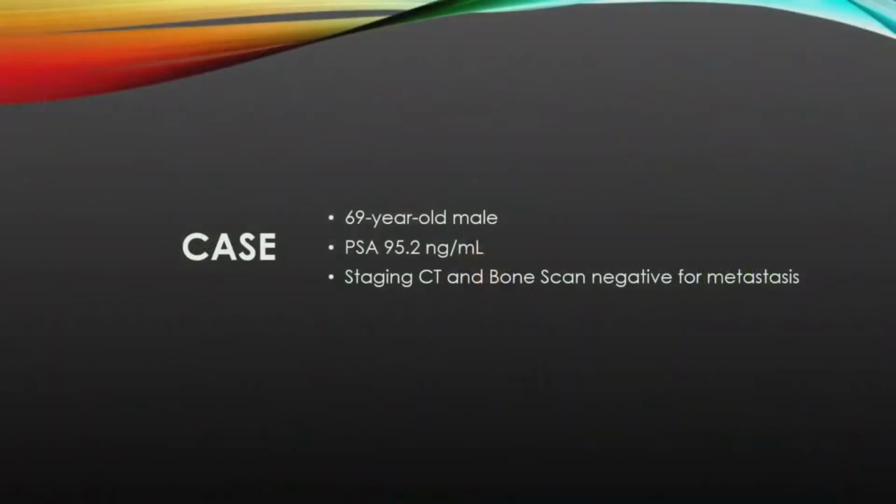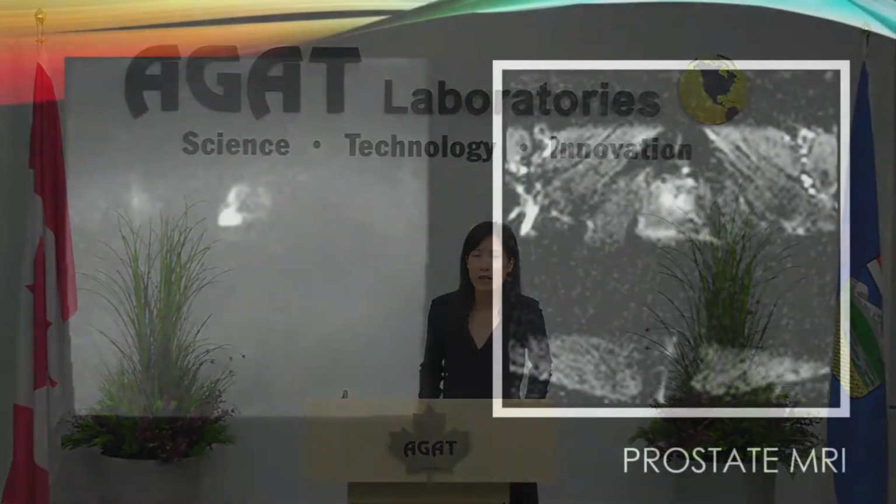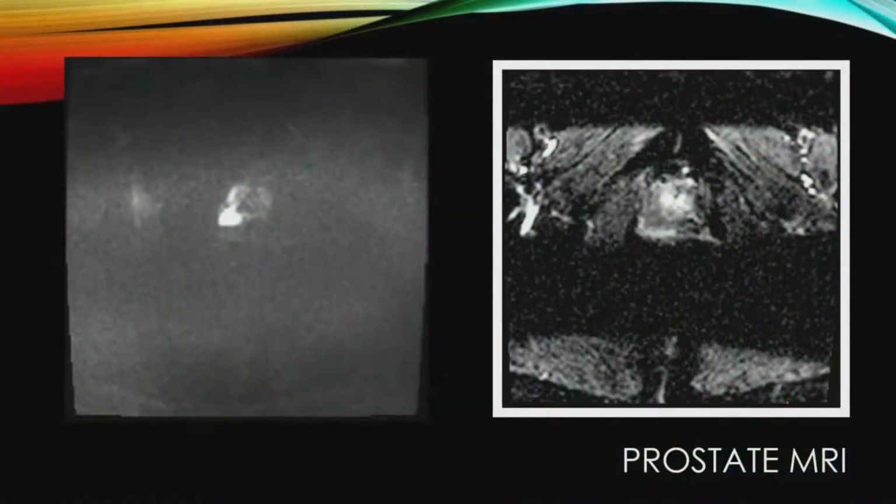The first thing I want to do is to discuss a case of a patient, a 69-year-old male who had a PSA of 95.2. There was a clinical suspicion for prostate cancer. He had a staging CT and bone scan here in Calgary, which were negative for metastasis. An MRI of the prostate was performed, and it showed a tumor in the posterior right prostate gland. Now, there was heterogeneity in the left prostate gland, but the radiologist could not definitely find a tumor in this region. The prostate MRI also called the seminal vesicles normal and no lymph node metastasis.